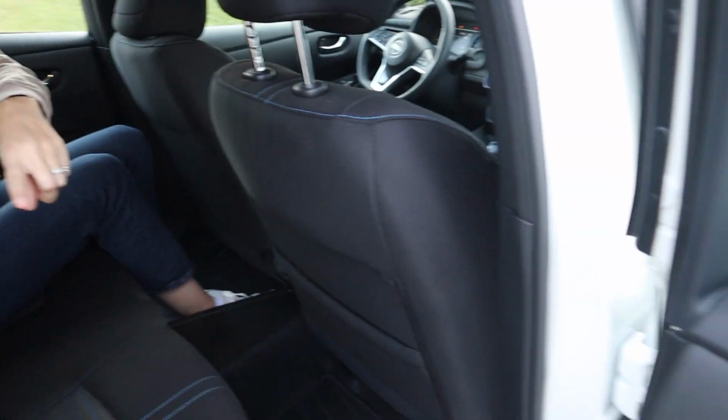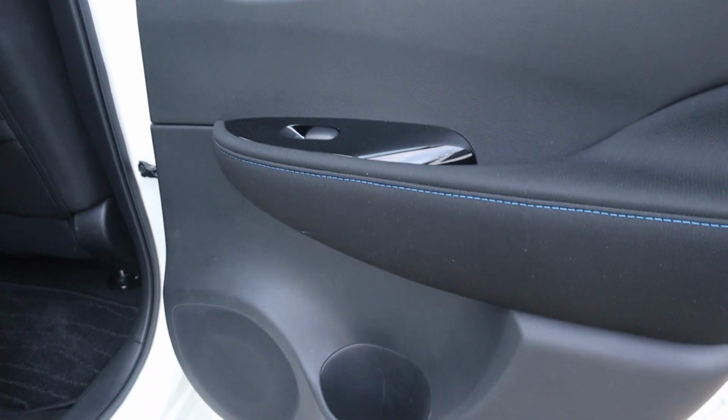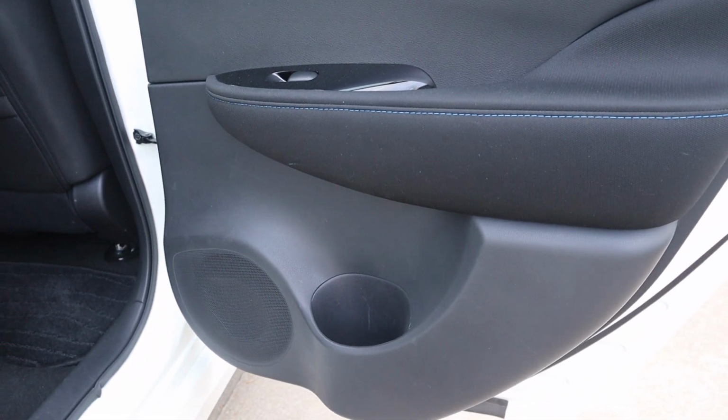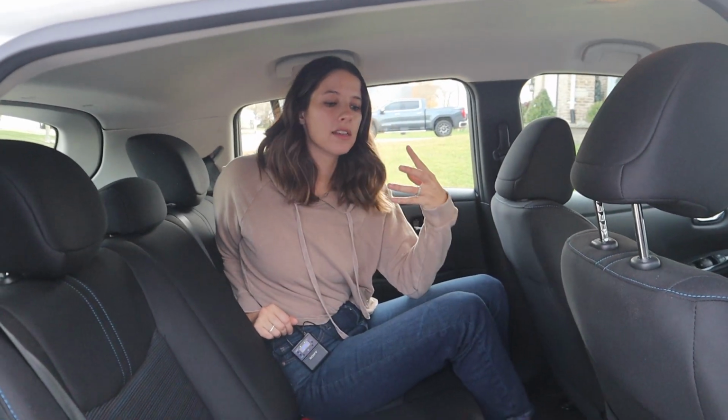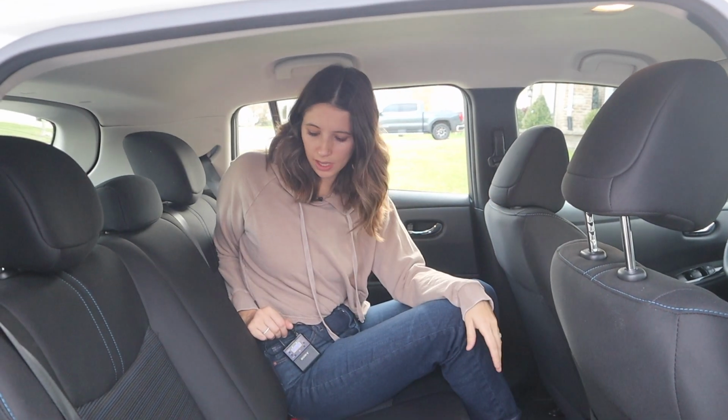But check out the door. Look how nice and deep that side cubby is, matching one on this side. At least that's like a cup holder. You know what I mean? If you're not, you don't always need to be big, just be functional. And that is functional. So I appreciate that a lot.